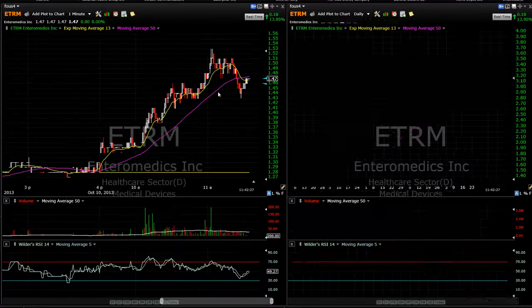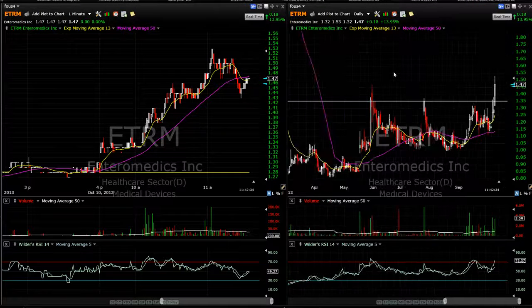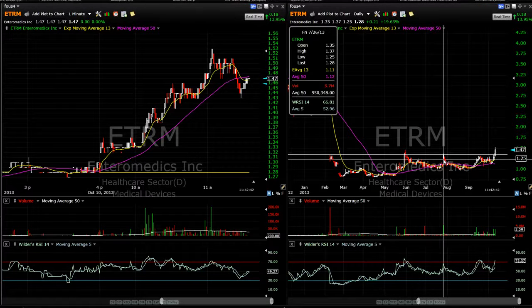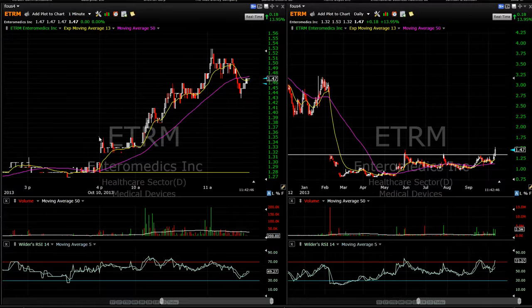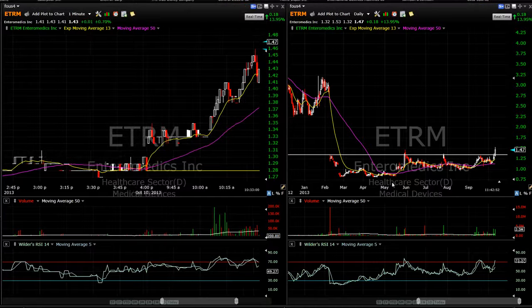Play of the day here was ETRM. Unfortunately, I did not catch this stock when I needed to. We had traded this earlier this week. Looking at the daily chart, we do have this nice reversal pattern that broke out above this neckline level, in the 130s, 140 section. And looking at the intraday chart, we had a perfect F1 breakout pattern. Frisco got in with a great entry here.